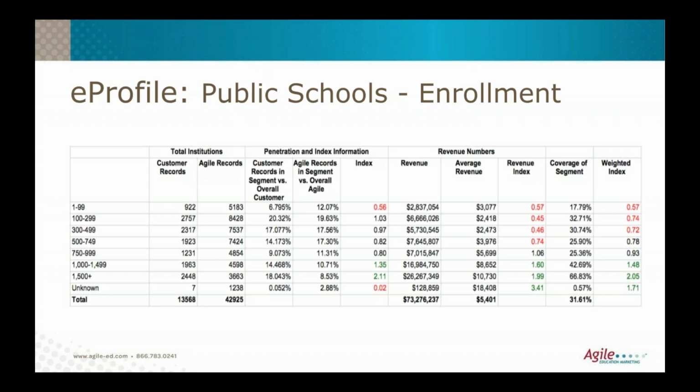So the higher the index, the higher the likelihood of converting a customer in that enrollment category. And you can see in that column that some of the numbers are red, some of the numbers are green, and some are black. Those numbers that are red are more than 25% below average, and those that are green are more than 25% above average. And you can see in this example that as enrollment increases, so does the index.